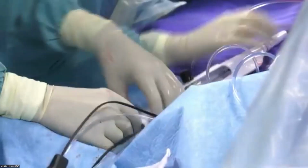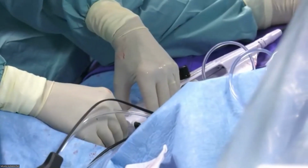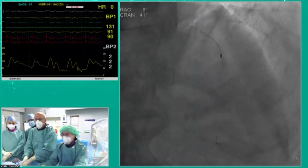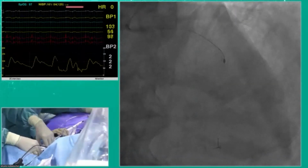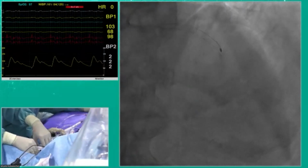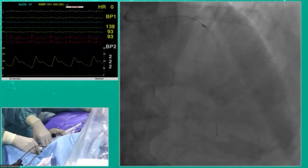The guiding catheter is going a little bit deeper. Yeah. Okay, let's come back a little bit more. So how to reduce length? The same way, I use the same. Come back. Okay.